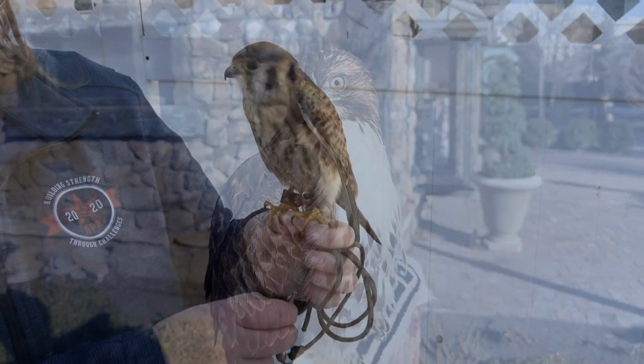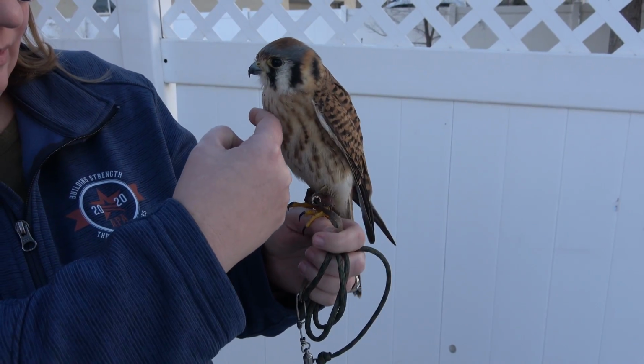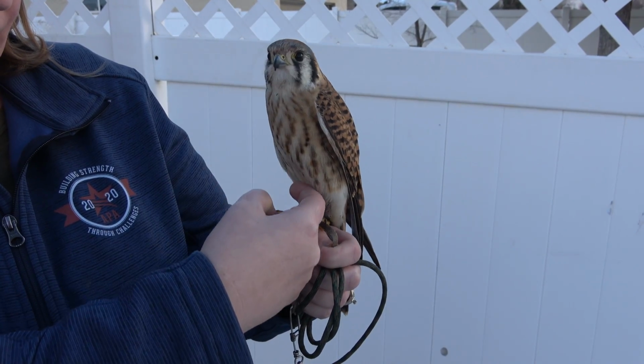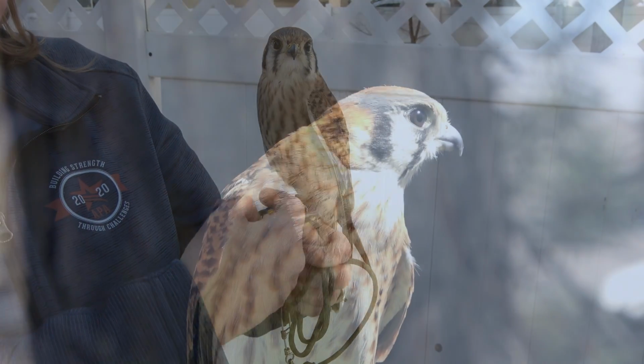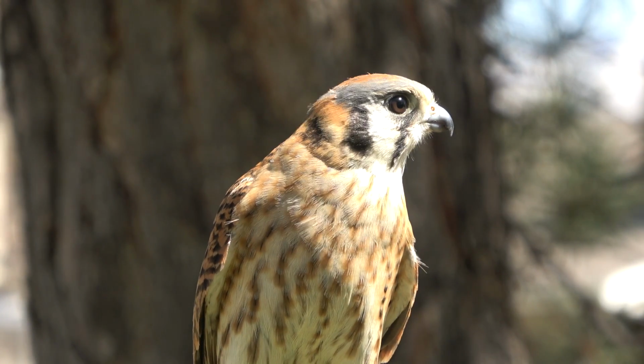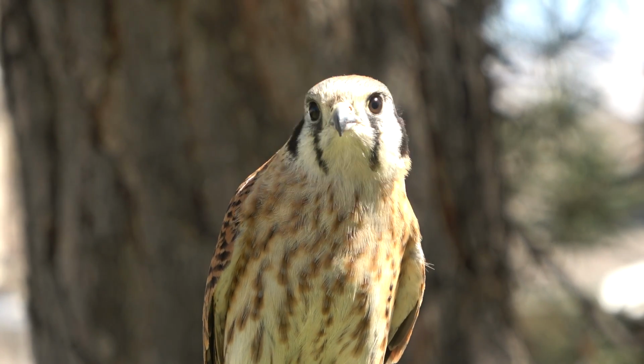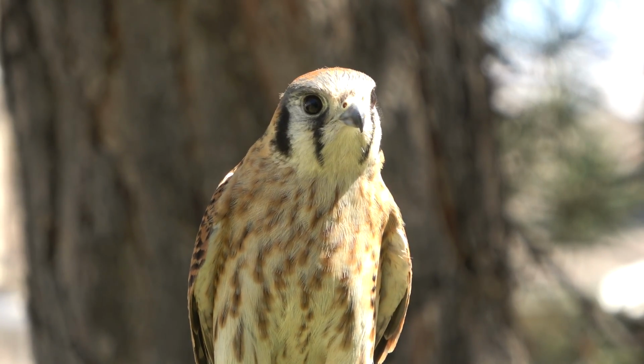Kestrels are a type of falcon. They're the smallest falcon in the United States, and kestrels, they are little, they're tiny, they're under 200 grams. They're little birds, and they hunt very small prey. So these two birds kind of have the same survival strategy, which is to be a generalist, a supreme generalist.